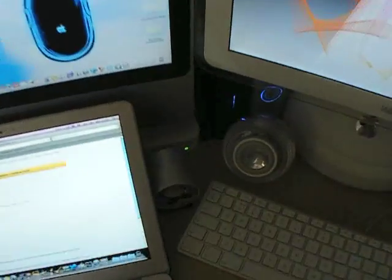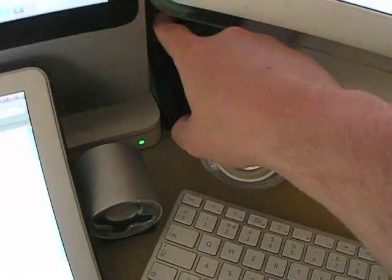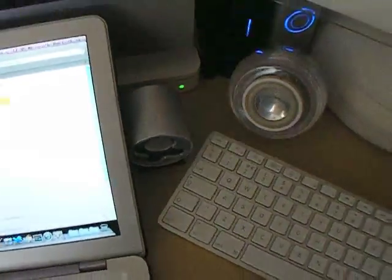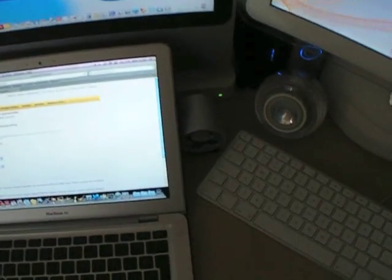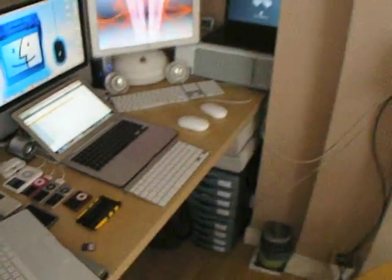and there's one down the very back, and just beside this one here there's a passport one as well. You can't really see it that well. And then obviously under here we'll have the Airport Extreme base station. Okay guys, so that's just a very quick update.